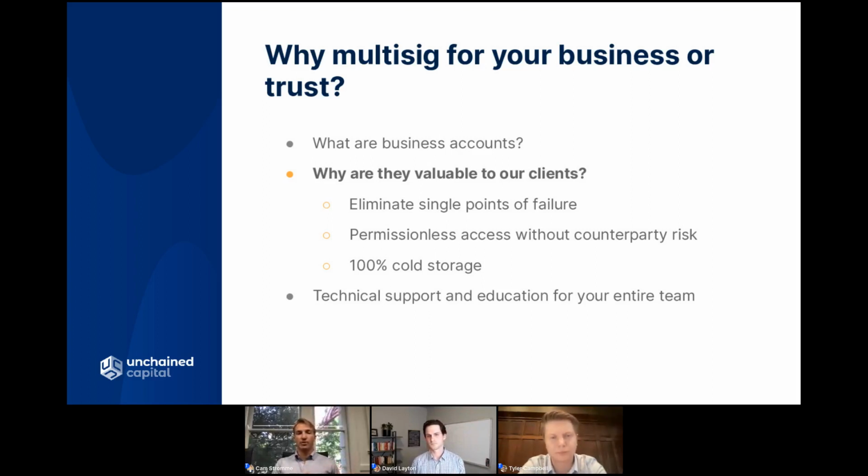So you always have permission. There's no one that can gate that access, not even Unchained. And that's where the second part of that comes in, permissionless access without counterparty risk. If you're using another institutional custody provider like Coinbase or Gemini, they're holding the keys of the Bitcoin, it's their Bitcoin, you have an IOU, essentially you are requesting access to that Bitcoin. There's a lot of counterparty risk there.